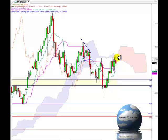Now this resistance being offered by the cloud in theory should be quite weak because the cloud here is quite thin, and the strength of the resistance offered by the cloud is usually measured by the distance between the two indicators that make up the cloud. So obviously if the market's trading up within an area here, for example, to the right hand side, which is quite large, there is potential for the market to find support or resistance anywhere within this region. So obviously where the cloud is thin, the potential for resistance or support, in this case resistance, is quite small. Having said that though, we can see how the market's behaving around here.